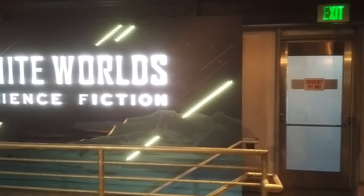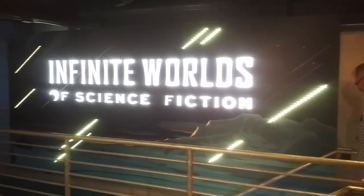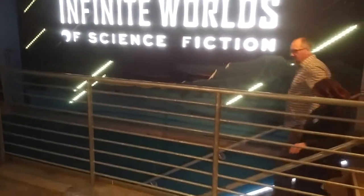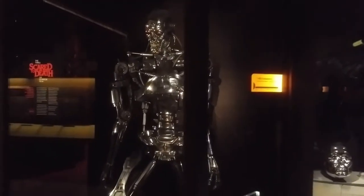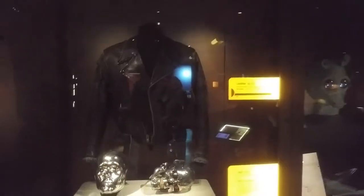Soft. We're gonna enter the infinite worlds of science fiction downstairs. This is for those who have looked to the stars and wondered. We just entered. It's like what May was just saying, it's like a Disney queue in here. It's all themed. The actual exoskeleton from T2, Judgment Day. There's a lot of props in here. Here's the jacket worn by Arnold.